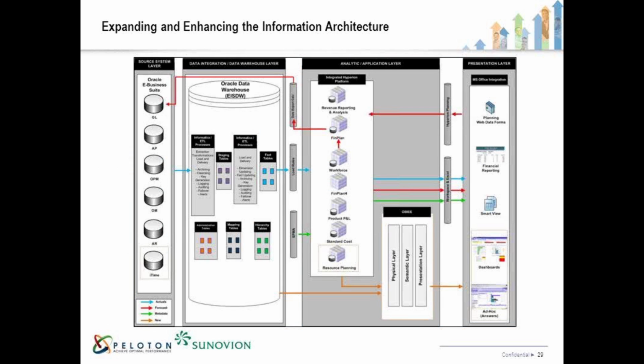Initially we started out with some very simple source systems. We were really pulling data from the GL and that was it. Since then, we've added all these additional modules from the business suite to continue to load new source data. We have that great robust data warehouse that is used to source all of our data and metadata into the applications. We've now added 5 new planning applications that fit into the analytical layer.